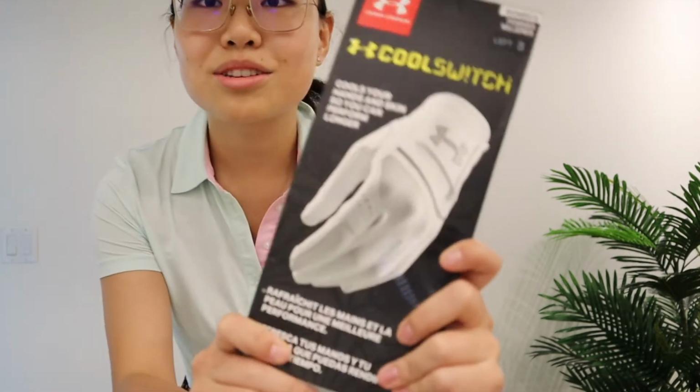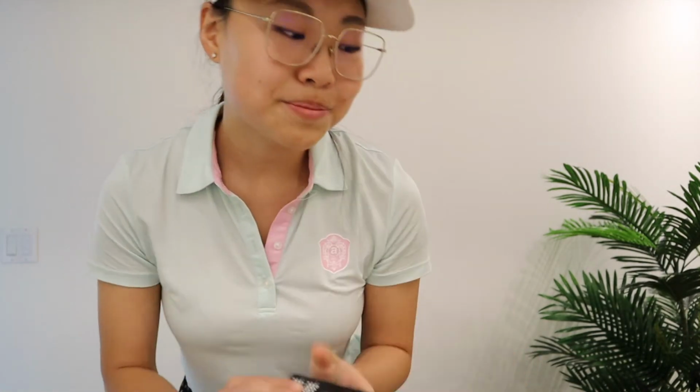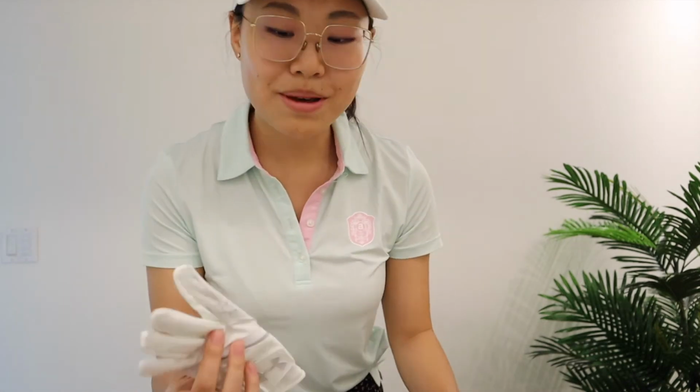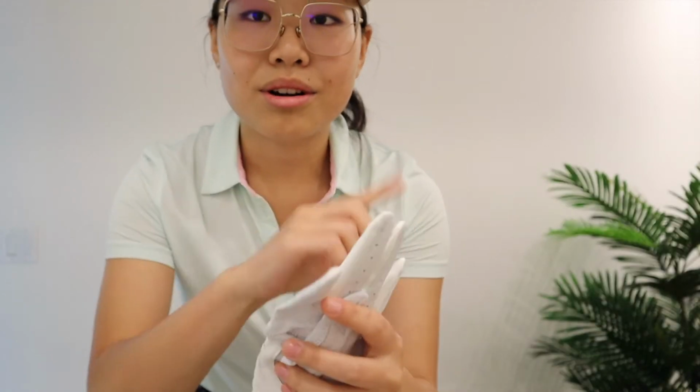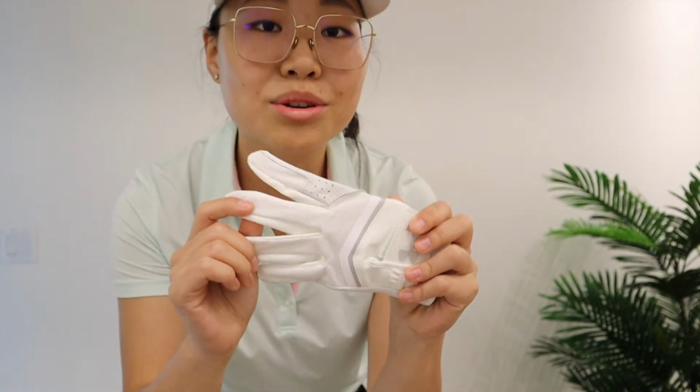For people here, I would actually suggest, this is my favorite golf glove. If I did wear a golf glove, this is the one that I would wear. It's called the Cool Switch from Under Armour. And I love it because the back is a netted fabric and the front is leather. Usually they're leather all around. I love these because they're really cool for the summer. Imagine you were just wearing full-on leather gloves. That's basically what golf gloves are. With these ones, you don't sweat as much in your hands and they feel amazing for the summer.